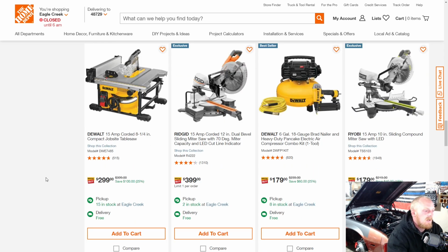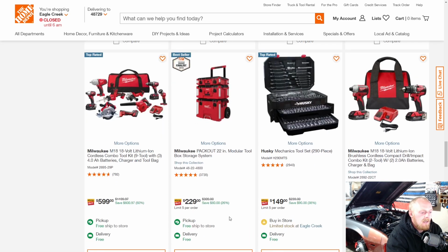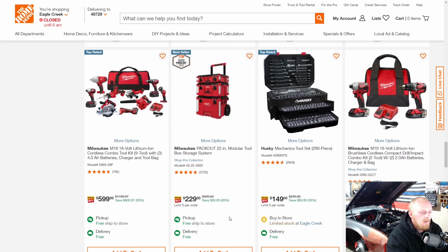Here they have a 15 amp, 8 1/4 inch compact table saw for $300 down from $400. Ryobi sliding compound miter saw down from $220 to $180. Here they have a Milwaukee pack out down to $230 from $310.